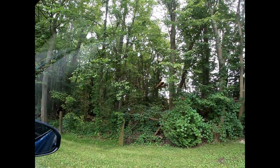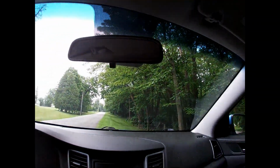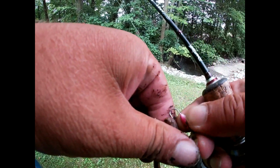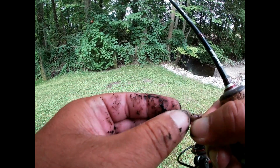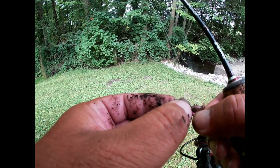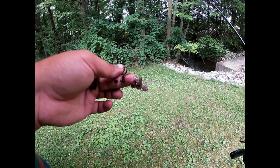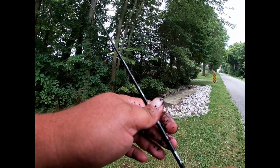Oh, summertime. I already see freaking deer flies on the outside of the car just waiting for me to get out. They're buzzing all around the front. So, I'm going to talk about my setup a little bit here. Got of course, my ultralight with the 4-pound test. Upgraded from the 2-pound test this summer. Just because I've been fishing the bay so much and there's a lot of weeds. But, yeah, half a worm on a little teardrop head.